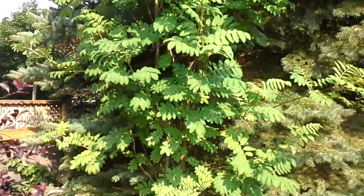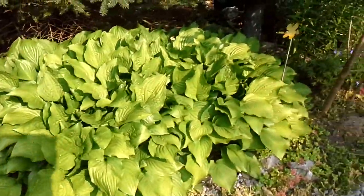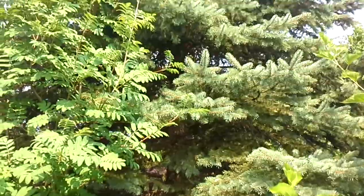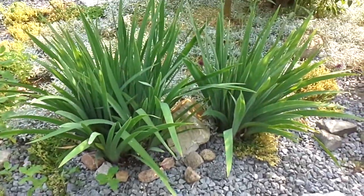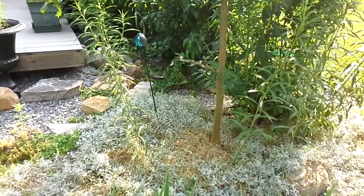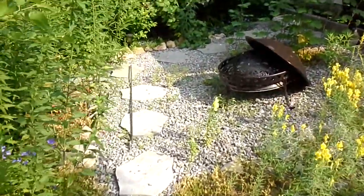And then we have a little tiny tree here. And more plants. And another tree here. And then a big, big tree. And then we have the walkway. More plants. This is that tree I showed you earlier. And then walk around here.